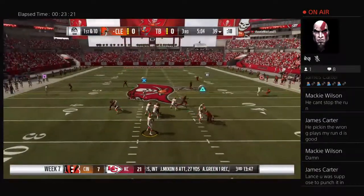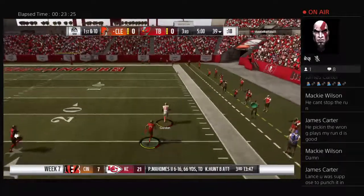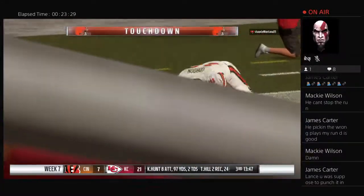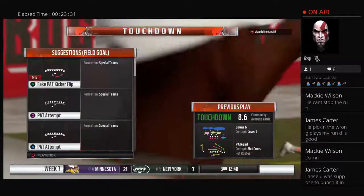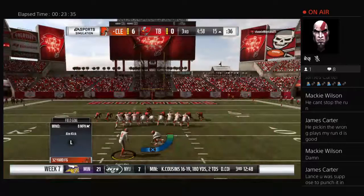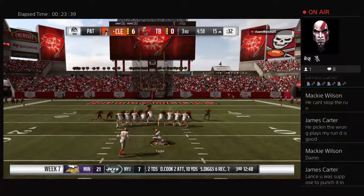They go play action here on first down. Gets it to Gordon. The 20, 10, and all the way in. Touchdown, Cleveland. Josh Gordon, his 4th touchdown on the year. And the Browns are able to cash in for 6.